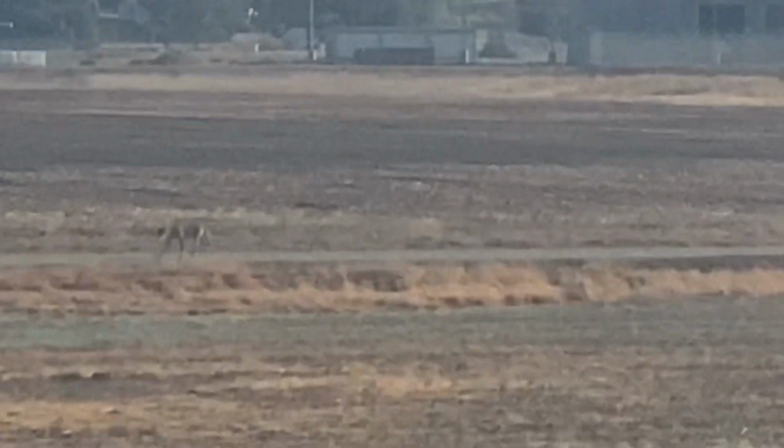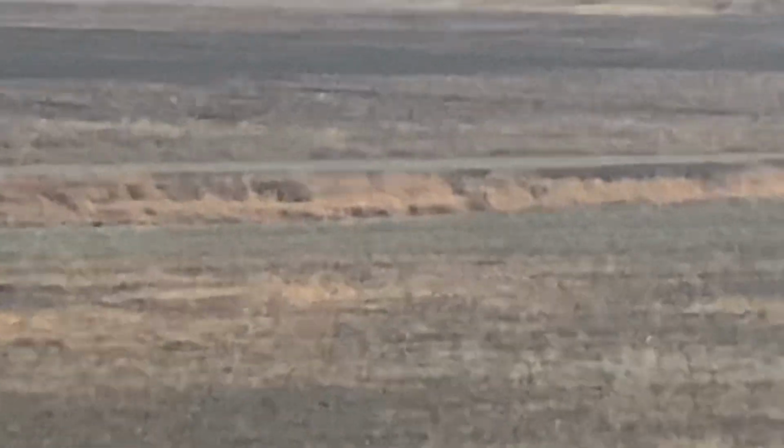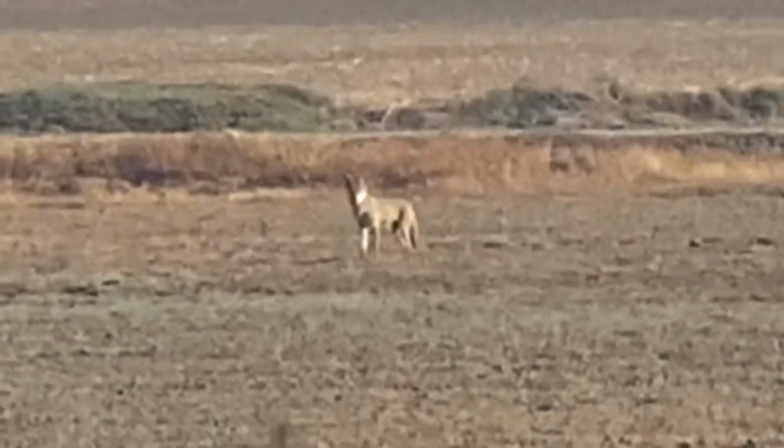Now I see a pack of coyotes, look. There's one right there. The coyote stopped and was staring at me.